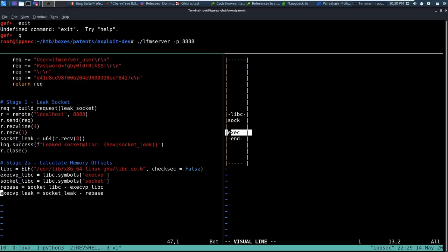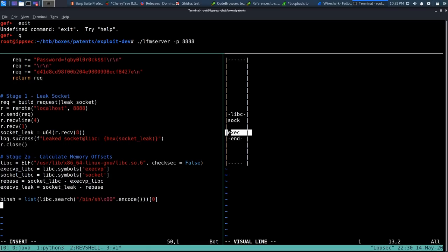The next thing we need is bin sh. So let's create a new line. We can do bin sh is equal to list libc.search. We want to look for bin sh and then a null byte, which is a string terminator. This is Python 3, so let's do encode. And this is returning a list, so let's just grab the very first item with that zero. And then I probably forgot a parenthesis. There we go.